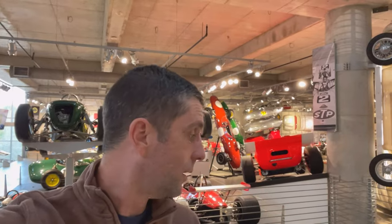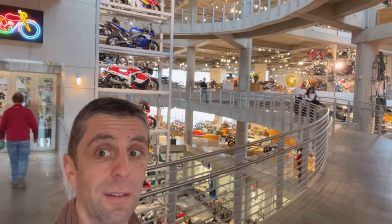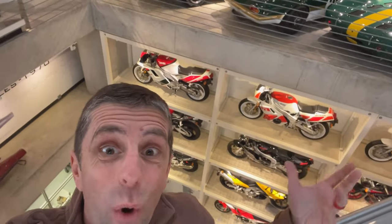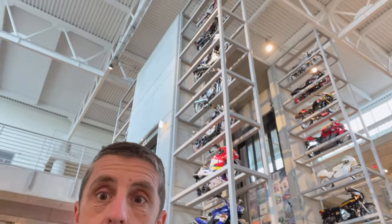They've got vintage cars upon vintage cars. This is crazy. And then they've got motorcycles. They're stacked in here like toys. Can you believe it? This place is unbelievable. Look at this. Look at, there's a tree of motorcycles.